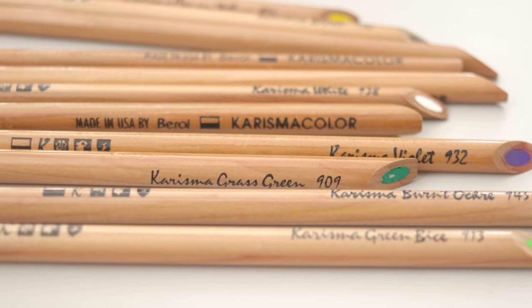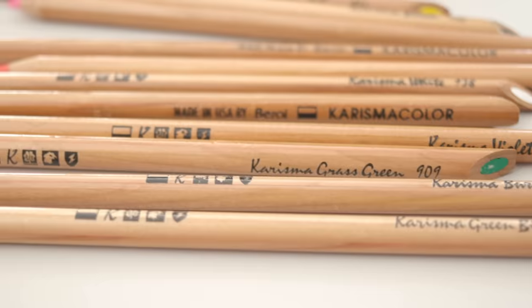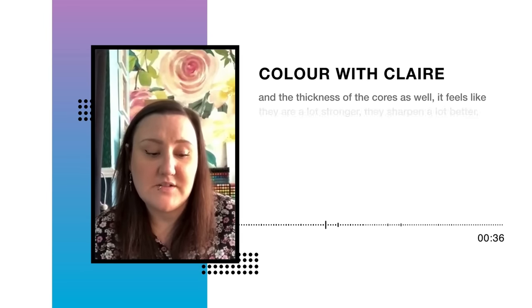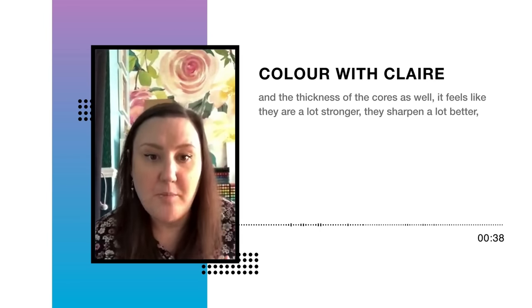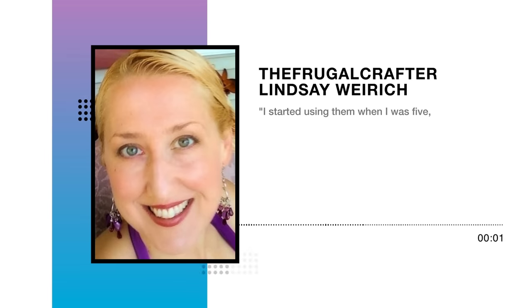Yeah. Because they've got the champions and you can see that. I don't think I've ever seen that on another pencil. And the thickness of the cores as well, it feels like they're a lot stronger. They sharpen a lot better. They hardly ever break. I started using them when I was 5. And they definitely are different than the Prismacolors are today.